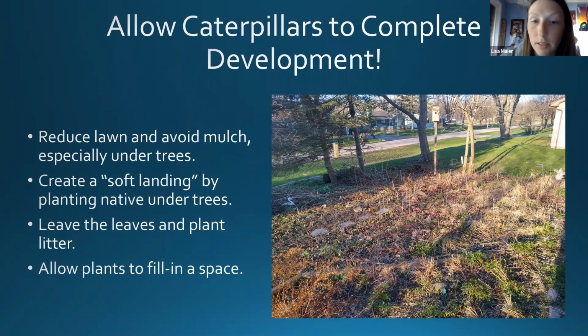A lot of insects in general, bees, and definitely caterpillars, will overwinter in that leaf litter, in that plant litter. You know, that's their home. That's what's going to keep them warm and protected.